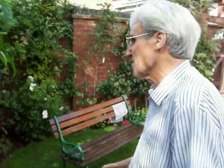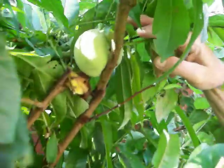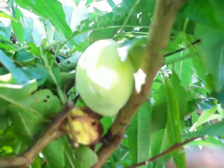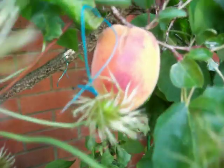Not at all. It's warmth rather than sunshine with them. And you come around here, there are more and more. You never know how many there are until it's the end of the season, and the leaves start dropping off. But they're gorgeous. Now we come on to the apricot. That is just about ready for taking up for eating. They're up there.